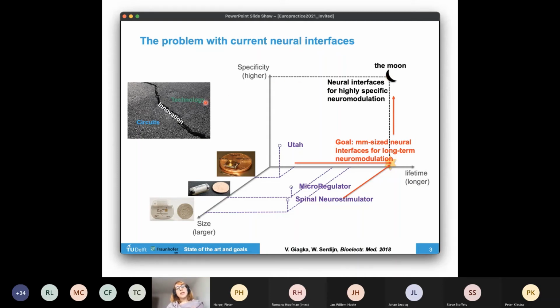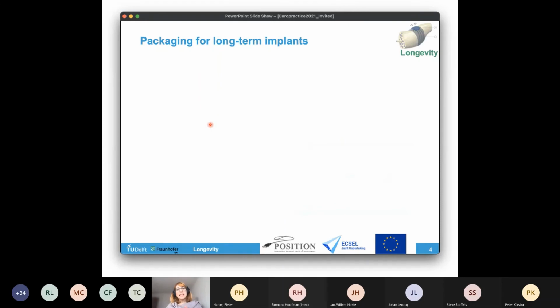And the way we do that is that we use a combined approach where we blend the boundaries between technology and circuits, and we innovate at this interface. I think this will become clearer in a second when I introduce my next topic. So today, mostly I will be talking about how to increase the longevity of long-term implants. So I will start with the concept of packaging for long-term implants.